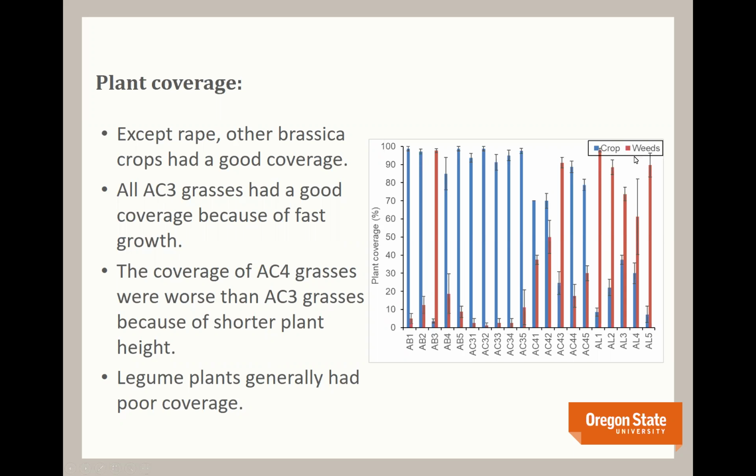And the blue color means the crop coverage. Brown color means the weed percentage. For the cool season crops, in general, they have a good coverage, and the weeds are very limited. For the warm season crops, we can see the proso millet, and also we have the sorghum Sudan, and the pearl millet. They have a good coverage, and the rest of the crops are not so competitive. The legume crops in general have a poor coverage because of poor competition.